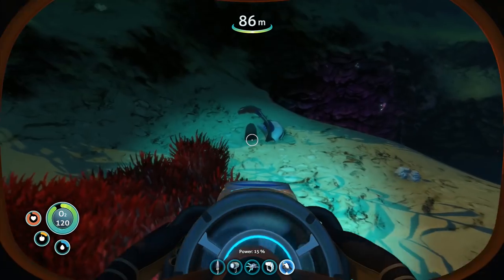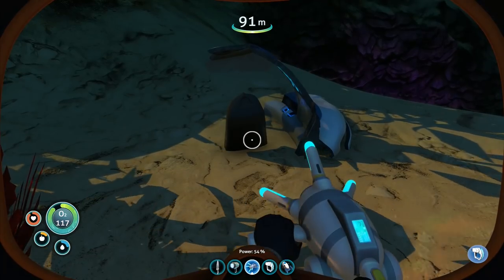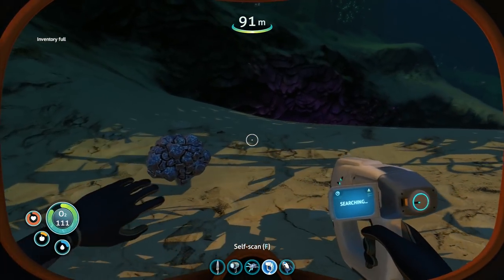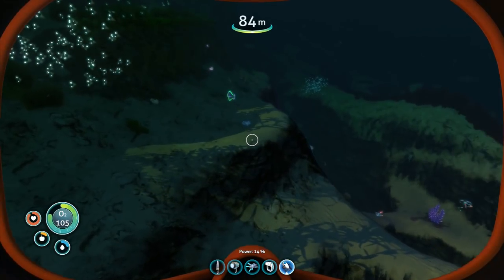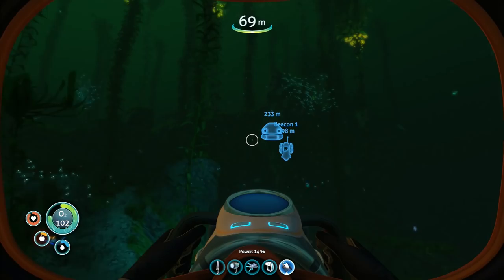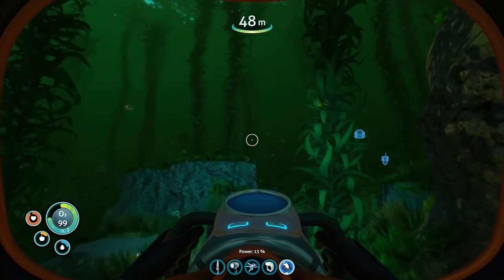Now, what's this down here? Is this something important? Scan. Oh, okay. Maybe this is what I'm after. Seamoth fragment. I think I've already got all the seamoth. Ah, yeah, I do. I have the seamoth already, so that is something else that we want to make. I want to make the seamoth as soon as I can, actually. Go up through here. Well, we need to get through all of this bit here, and then once we've gotten through here, we should be fine.